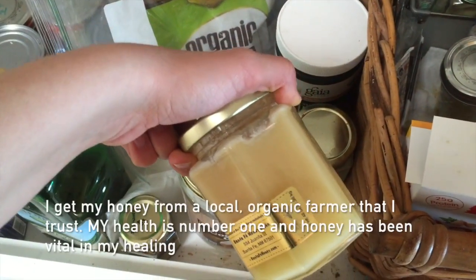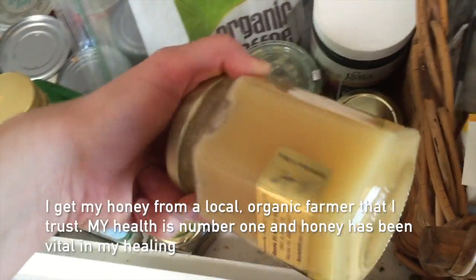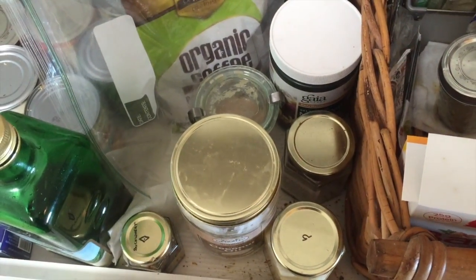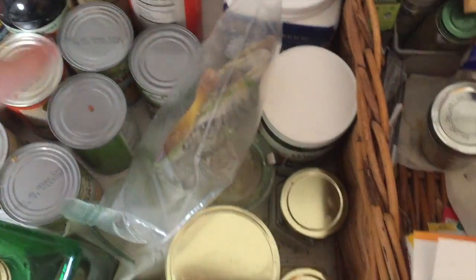I've found that raw honey is really healing for me with Lyme disease, so I do use that. So that's the only non-vegan thing that I have in my cupboard because I use it and it's really healing, so give me shit, I don't care.